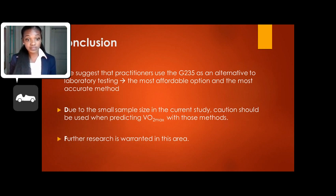However, due to the small sample size in the current study, caution should be used when predicting VO2 max with those methods. Further research is definitely warranted in this area.